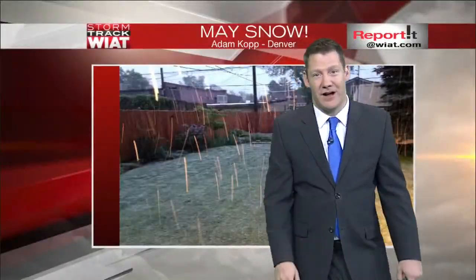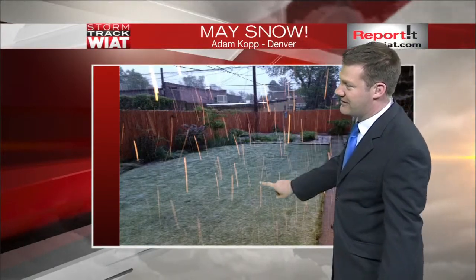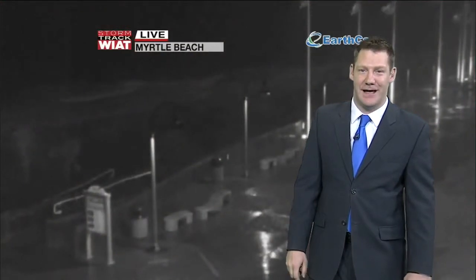Snow. A friend of mine, Adam Kopp, sent me in this picture of his yard. Look at this kind of cool shot, too. You can see the snow falling. He said it was pretty heavy coming down. And yes, it is May 9th.